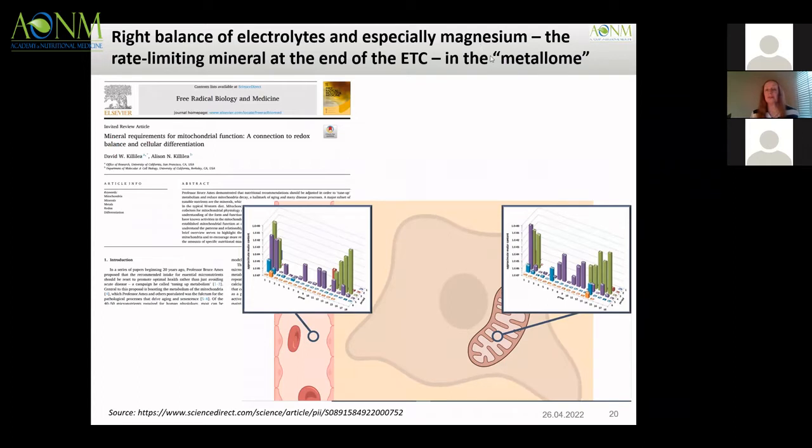magnesium is very important. They actually call it the metalome, which is similar, I suppose, to the microbiome and the virome. So there are special nutrients that have been put together with the right sorts, or at least approximating the right sorts of mixtures for the mitochondria. It's worth keeping an eye out as the science develops.